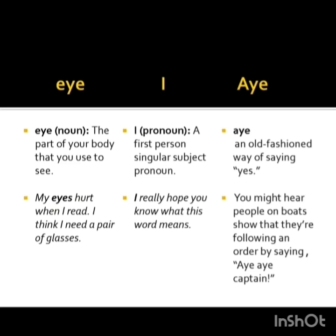I, and eye. So eye, E-Y-E, is the part of our body that we use to see. My eyes hurt when I read. I think I need a pair of glasses. And the word I. Now this is a first person singular subject pronoun.